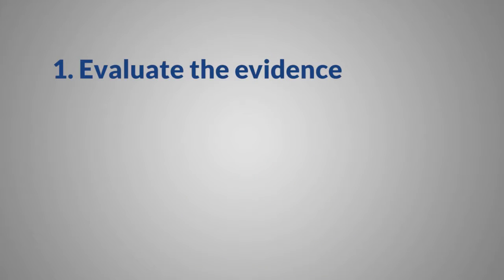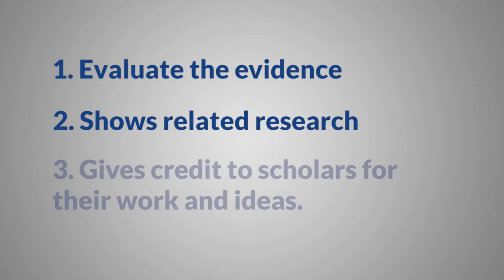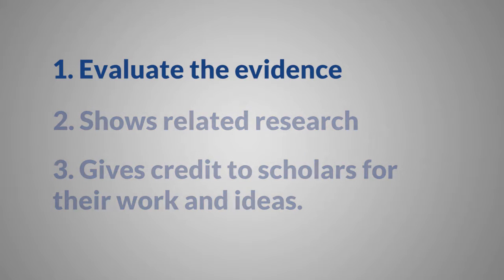In short, proper citation does three things. It allows readers to evaluate the evidence that an author is using to support their arguments in their paper. It shows related research and how that work is relevant. It identifies scholars who influenced an author's thinking and shows how an author's work is situated in existing bodies of research. And it gives credit to other scholars for their work and ideas.